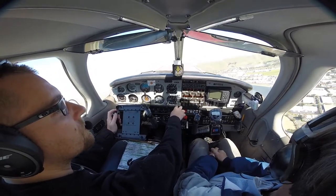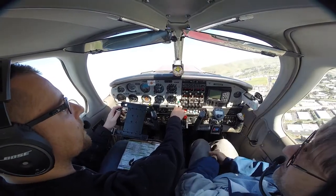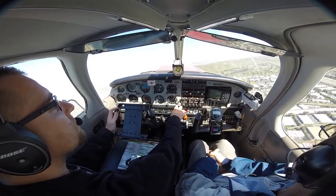It minimizes the uncertainty the passengers have, because they can't see and they see you can't see. Right. So try not to stretch.